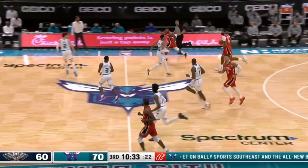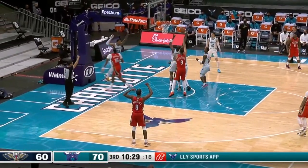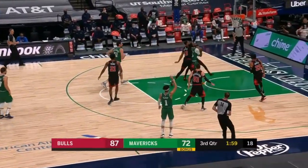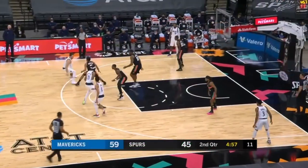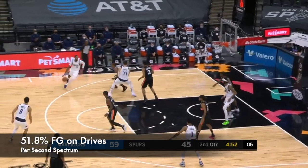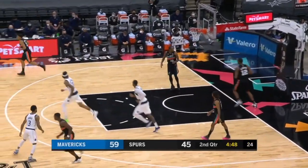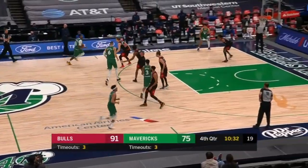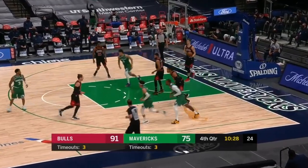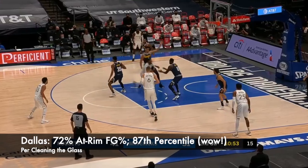Johnson is a bull in a china shop in transition just because of, again, his size and handle, and he welcomes contact. It's very tough to stop him with a full head of steam. In the half-court setting, he's a pretty efficient driver, quick while going north to south after getting a couple of steps in. His first step isn't that great at this point in his career. Plus, his handle and balance affords him the ability to get low while maintaining his dribble and zip past his defender. And as a Maverick, he finished quite well at the rim in Dallas's 5-out offense.